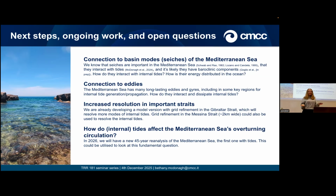So finally, I wanted to also talk about next steps and ongoing work, what the questions of this work are, because although we've answered some important questions here, we've also raised even more important questions. Firstly, the connection to the basin modes in the Mediterranean Sea. We know that these are important, and we now know that they interact with tides as well. We also think they have baroclinic components, which are yet to be investigated. Somebody else in the group is investigating this at the moment. What we want to know is, how do they interact with internal tides? Can we do an analysis like this to find out more? And how is their energy distributed in the ocean? This is ongoing work in the group, and hopefully we'll get to do more of it in the future.